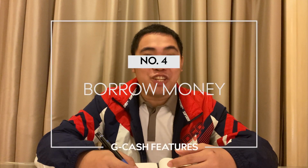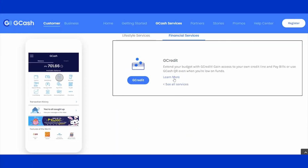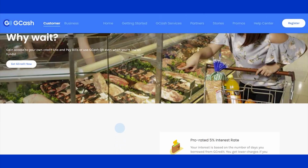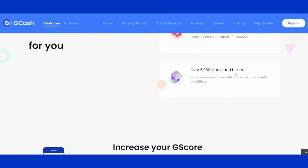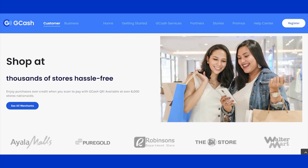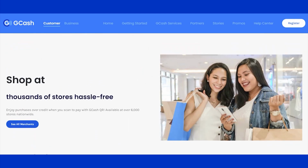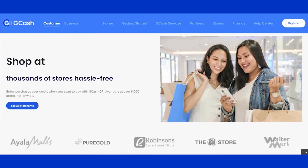The fourth one is being able to borrow money within the GCash app. The GCash app will allow you to access a service called G-Credit after you reach a certain G-score. The G-score is built over time due to your transactions within the GCash app. You will get notified as long as you met the requirements and the criteria to be activated for G-Credit.